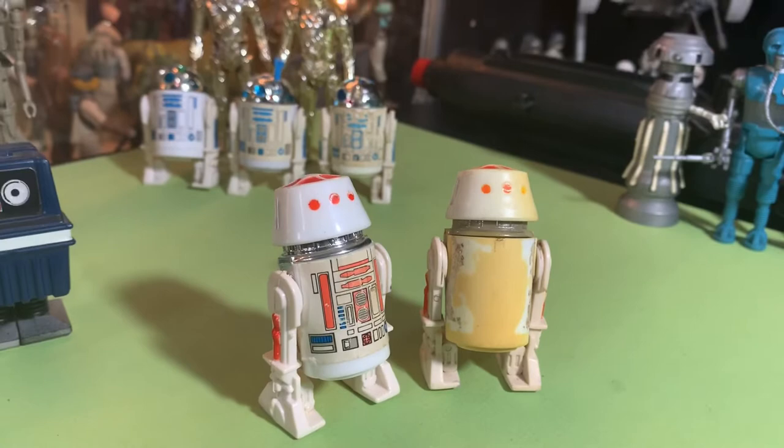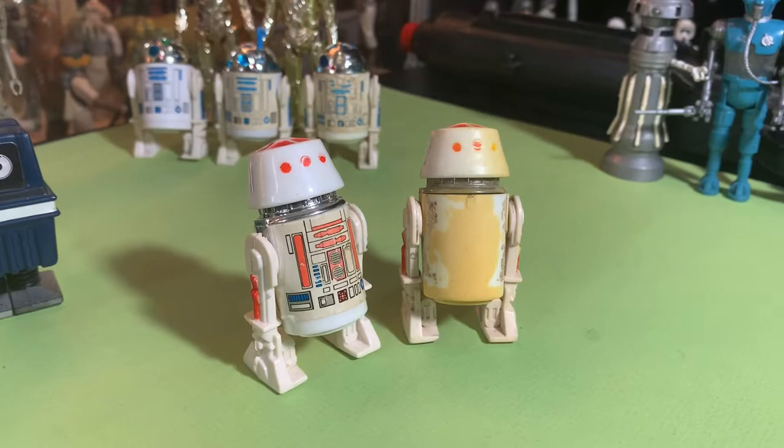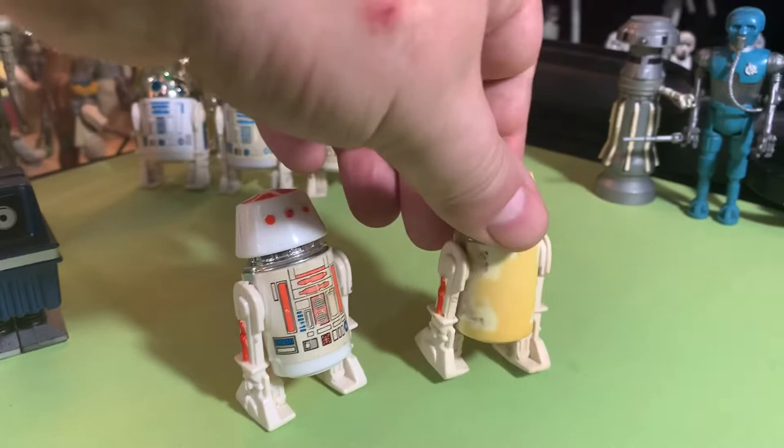But R5-D4 here, he always had to get in on my army. I had to have him. I picked him before any other droid. It's one of the coolest figures. And as you can see, I played with him to death. Probably played with him in the swimming pool. Everything.